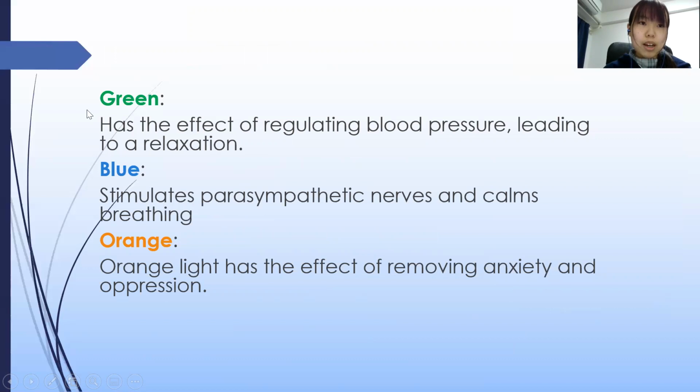Among the many colors, I focused on these three colors: green, blue, and orange. Green has the effect of regulating blood pressure, which leads to relaxation. And blue has an effect of stimulating parasympathetic nerves and calming our breathing. And last, orange has the effect of removing anxiety and oppression.